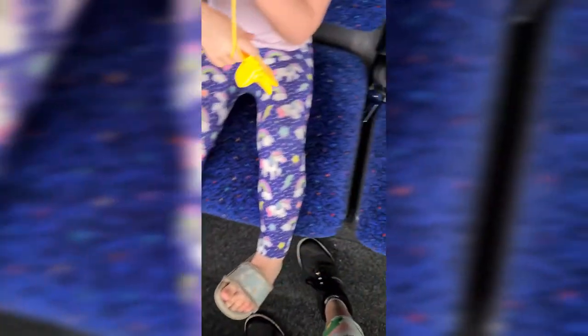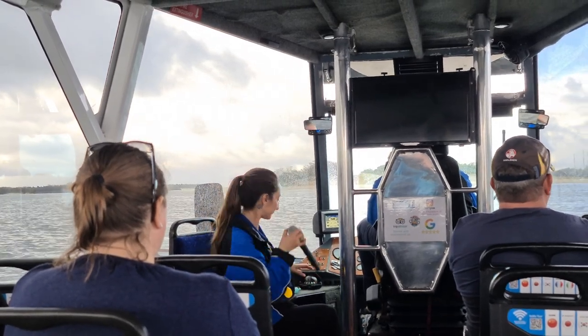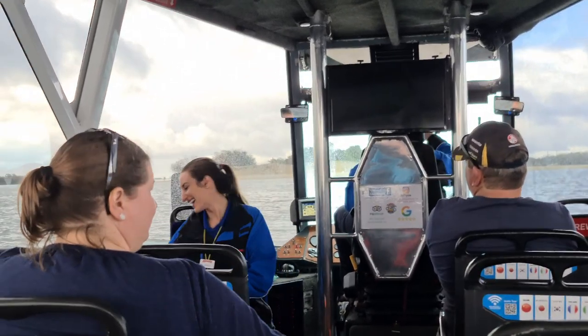They build the whole set, and then once they're finished with it, they remove everything, and it's like it never happened. So yeah, it's really cool. When you watch the movie, you can see in the background the aqueduct going past with Caroline hanging over the side going, Johnny, Johnny, Johnny, it's me.